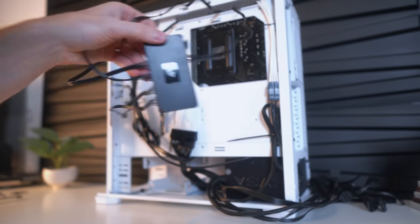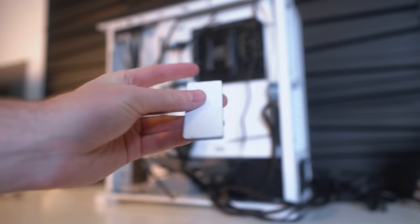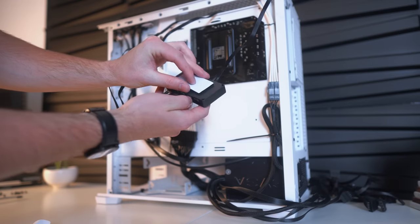Once that's done, let's adhere the fan hub to the back of the case. Of course, this is optional. If you want to manage the hub and put it somewhere else, it's totally up to you.